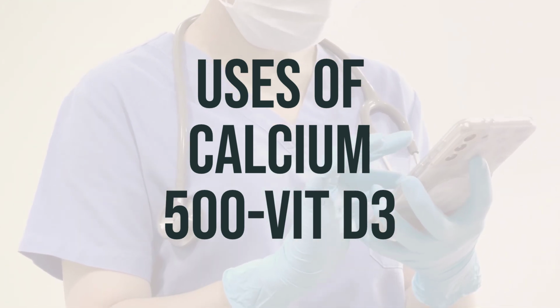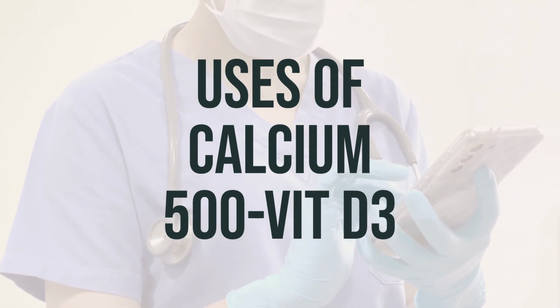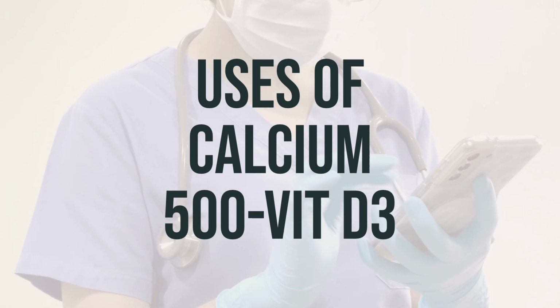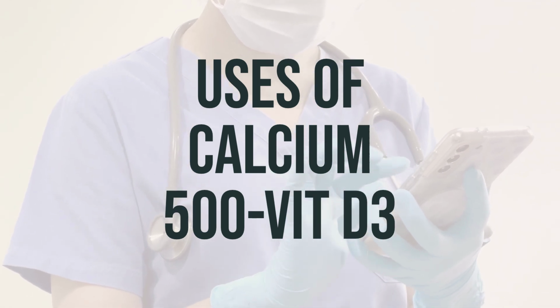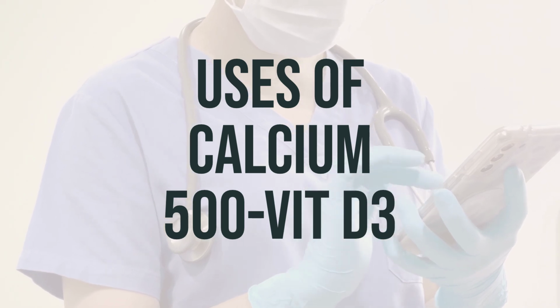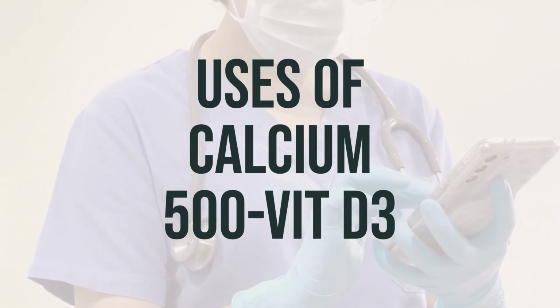Calcium plays a crucial role in the body, as it is necessary for the normal functioning of nerves, cells, muscles, and bones. If there is not enough calcium in the blood, the body will take calcium from the bones, weakening them. Vitamin D helps the body absorb calcium and phosphorus, which is important for building and maintaining strong bones.